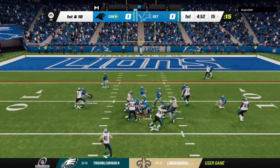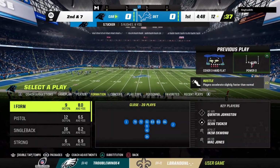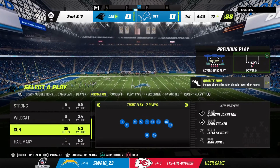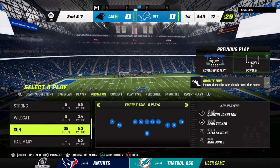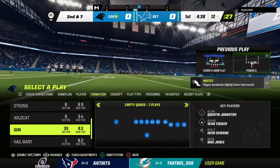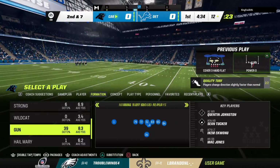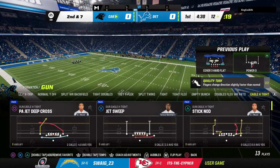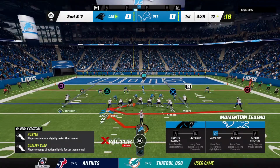On first down, they'll go to the ground attack. He takes this down to about the 12 for a gain of 3. The last run got 3. Now here's 2nd and 7.